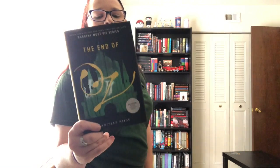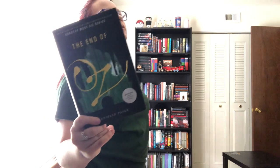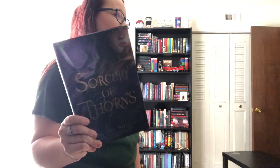Without looking, does this book have an author photo? Okay, so I got The End of Oz by Danielle Page, and since this is a hardback, I'm going to go with it does have an author photo. Fuck. It does not. Great. Without looking it up, is this author using a pen name? Okay. So I got Sorcery of Thorns by Margaret Rogerson, and no, she is not using a pen name. Nope. And I'm right. Woo!